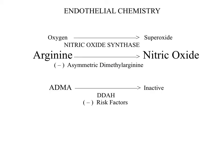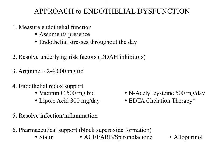We want the nitric oxide synthase to be converting arginine to nitric oxide. If it's not doing that, if there's a high ADMA-arginine ratio, we're going to deal with the risk factors to lower oxidative stress, to increase the ability of DDAH to degrade ADMA, and we can, of course, supplement with arginine to increase the arginine to ADMA ratio, so nitric oxide synthase comes back online, making nitric oxide as opposed to superoxide.